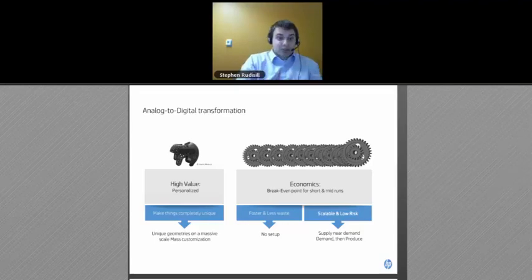When we accomplish this digital transformation, we can actually move those unique things into mass production, which doesn't really happen right now. If you're going to buy something at Target, or Walmart, or some retailer, you're going to get pretty much the same thing with limited customization.